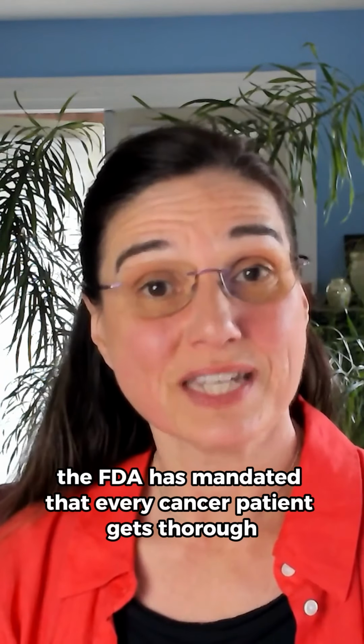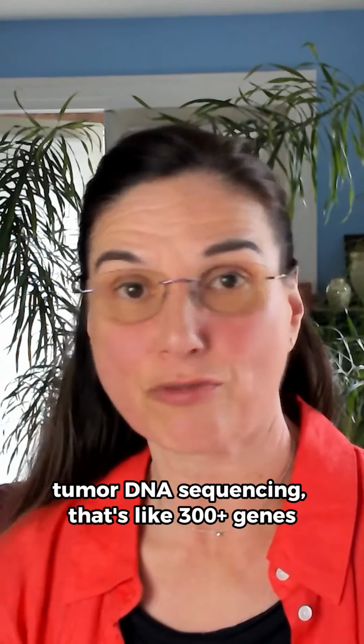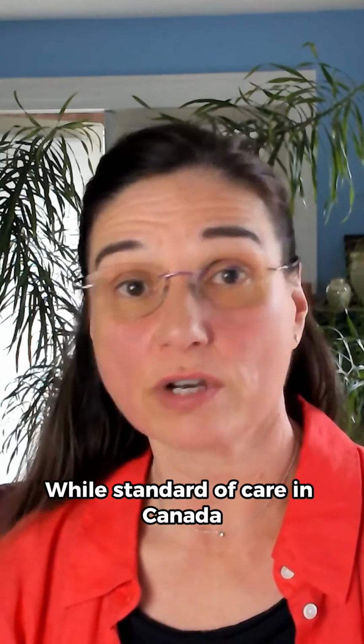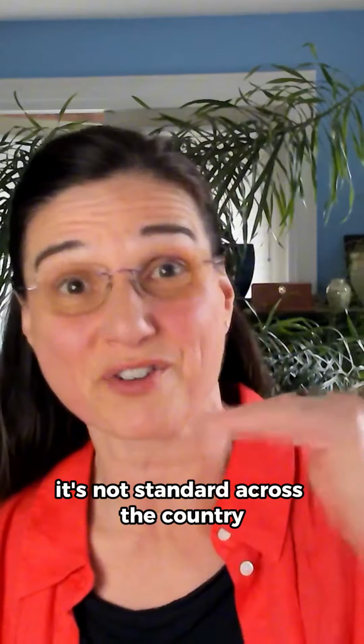You know that the FDA has mandated that every cancer patient get thorough tumor DNA sequencing. That's like 300 plus genes. We use a 550 gene panel. Standard of care in Canada, for example, it really maybe tests for 10 genes if you're lucky. And I mean, if you're lucky, it's not standard across the country.